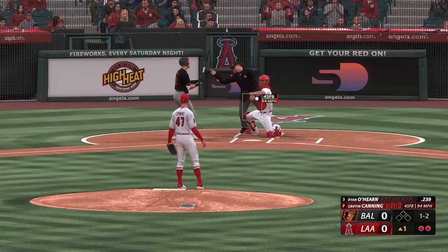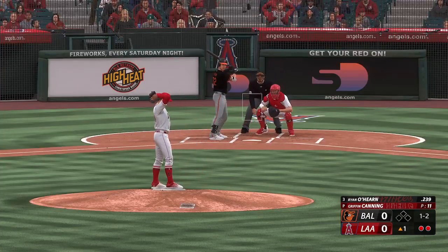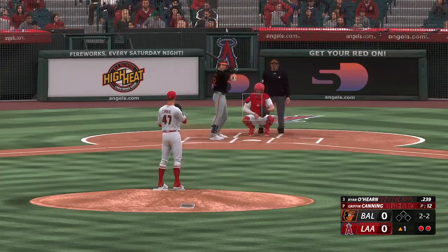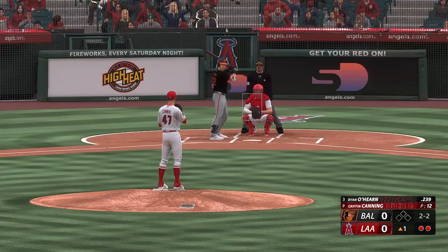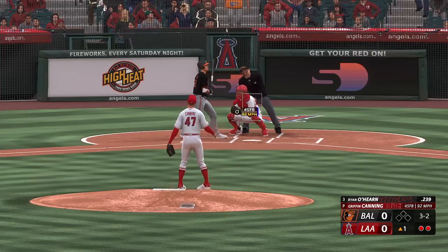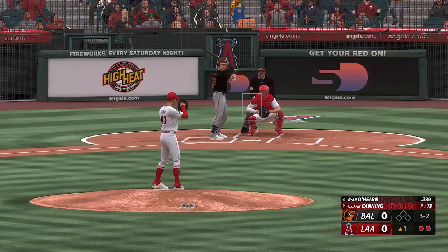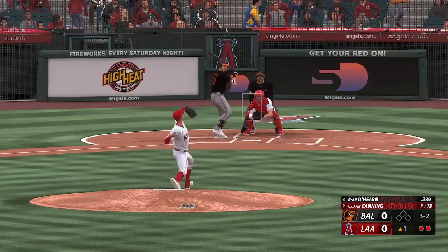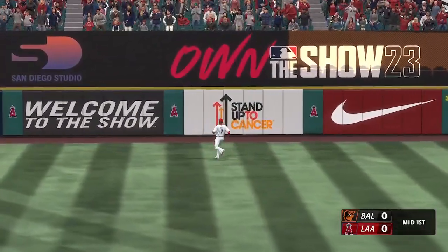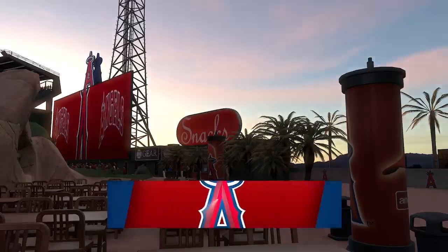That one's in there, and a count of one and two. Outside. And a pitch. And there's a ball. Now a screamer into the outfield. Adell puts the squeeze on that one, and that'll end the inning. Nothing doing this time around for the O's.